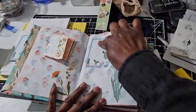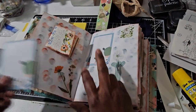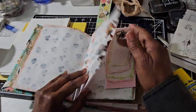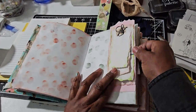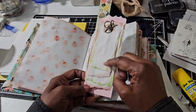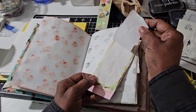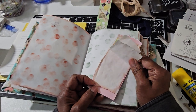I added this piece of notepad, which is this, just to this page. I added that. I made this. And I paper clipped it on. So this is just a piece of cardstock. And then I took some tea dye paper. And this is not even tea dye paper. This is some painted paper.